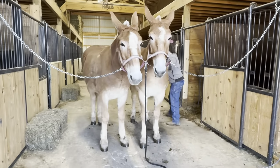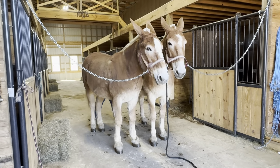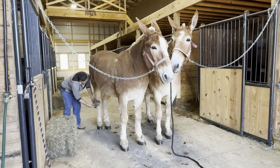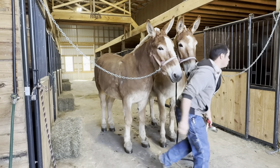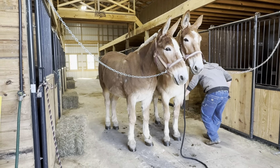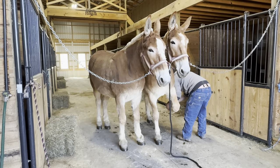All right, guys, here they are. You want to talk about a pair of molly mules matched to a T? You ain't going to find a pair matched any better. And gentle, calm, rub their legs, rub their feet, pick them up, shoe them on the ground. Guys, this is a nice 16-hand pair of heavy, chunky cross mules. Belgian mules, they're good all around from front to end.